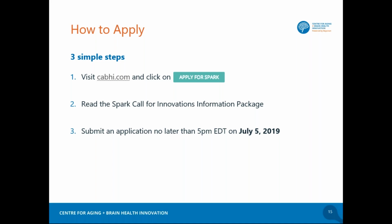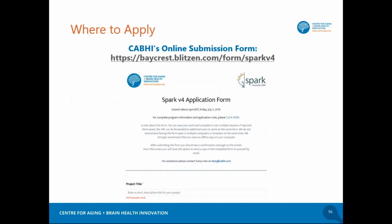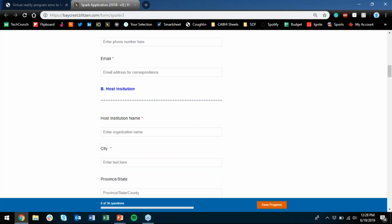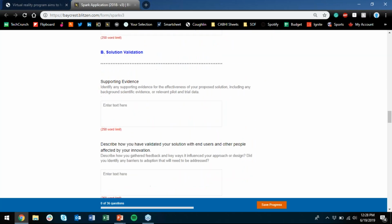Then you want to make sure you submit that application by 5 p.m. on July 5th Eastern time, and then that will trigger the review process, and we'll get back with the results in about a month from there. You can check out our Blitzen form, and I'll pull it up just for reference right now. You can just go through and check out the form right here.